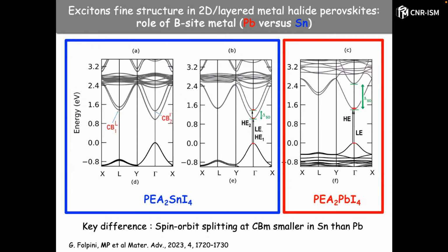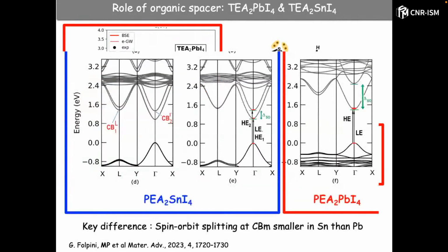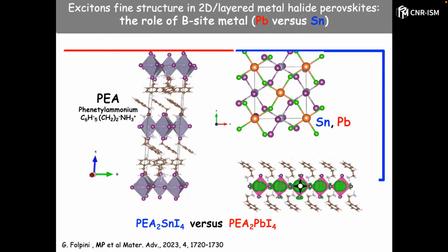So the message is that in the case of tin, the second peak is due to the higher transition. It is a new exciton, first exciton, 1s exciton, and another series, so completely different. And this influences also the dynamics because they did measurement of transient absorption, and they found a different radiative lifetime, and they interpreted this in this way. I finish.